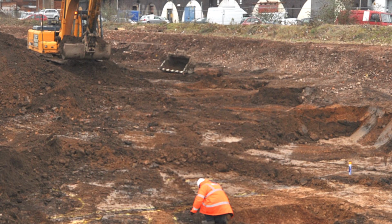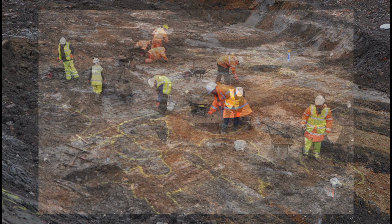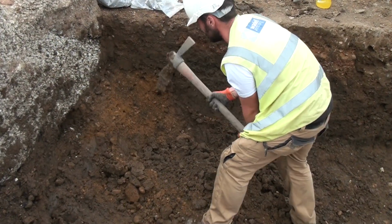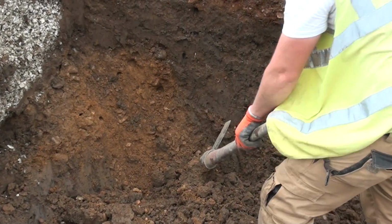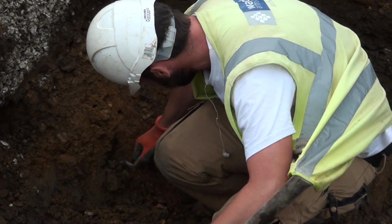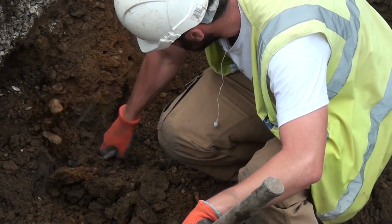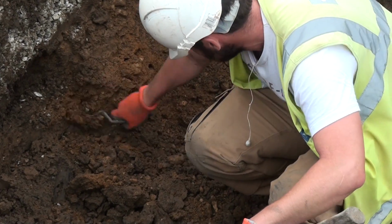Like any urban site, machines were used to excavate back to the archaeological horizon. Once this horizon is reached, individual archaeological features are identified and marked out to allow preliminary excavation to take place. At this stage, hand excavation starts, with the archaeologist's tools of their trade, which is the mattock, the shovel and the trowel. Mattock and shovel for removing overburden, the trowel for cleaning back sections, which allows a section to be recorded accurately.